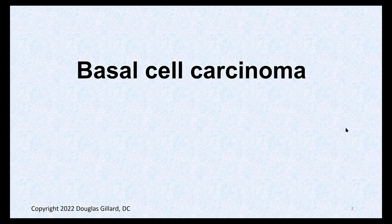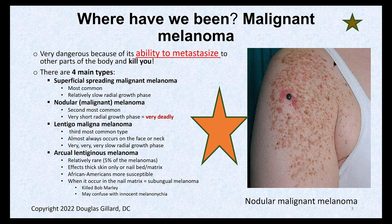And where have we been though? Last lecture we talked about malignant melanoma. Here's a nice slide that summarizes malignant melanoma. Remember, the danger of malignant melanoma is its ability to metastasize. Basal cell carcinoma is a different animal. It doesn't like to metastasize, which is good, so the death rates are much lower with it.